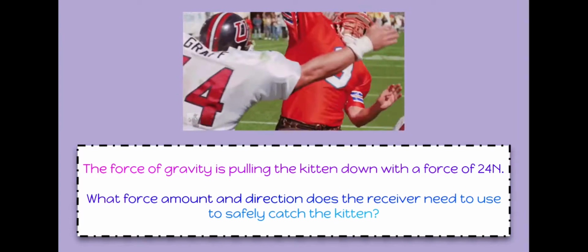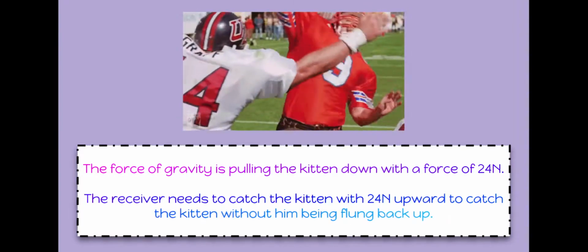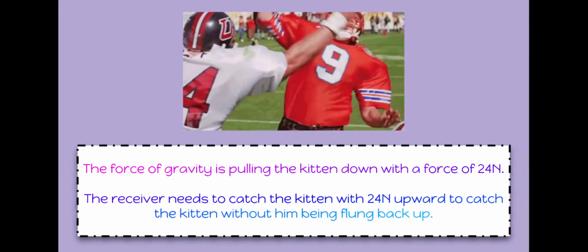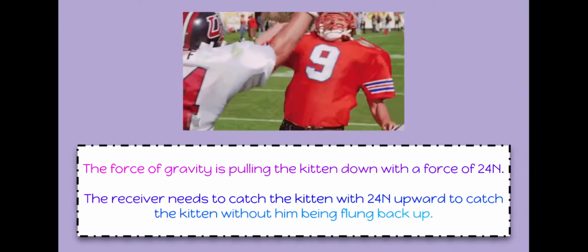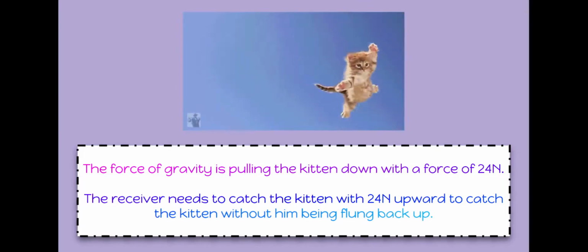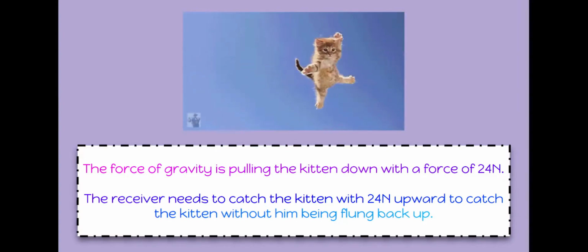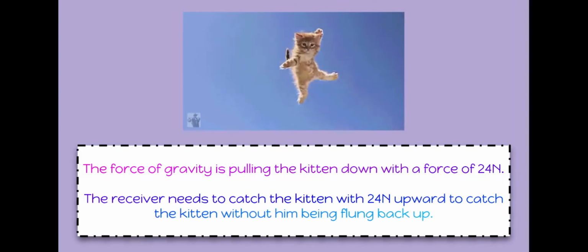So how much force would that receiver need? The receiver is going to need to use 24 newtons upward because 24 newtons was coming down, so that there are balanced forces in order to stop the kitten without flinging it back up into the air because there was too much force, or the kitten continuing to fall because there was not enough force.